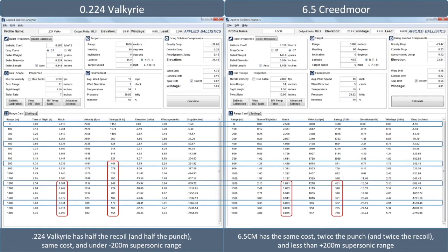It has roughly the same cost, however, it drops 200 meters of supersonic range. The advantages for the 6.5 Creedmoor is that it has the same cost, twice the punch and twice the recoil, however, and it offers roughly 200 meter higher supersonic range.